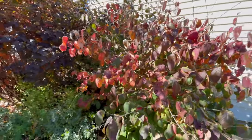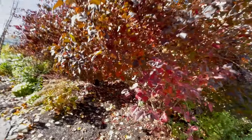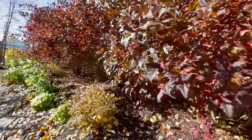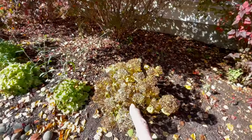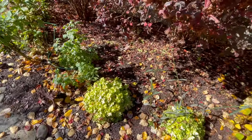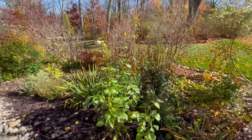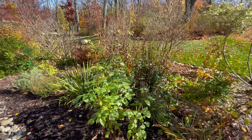Really pretty viburnum carlesii, I think is how you say it. The Nine Barks are beautiful. Wee white hydrangeas. And some more eucomis. Let's see, what do we have over here? We still have some dahlias. We don't have too much going over here.